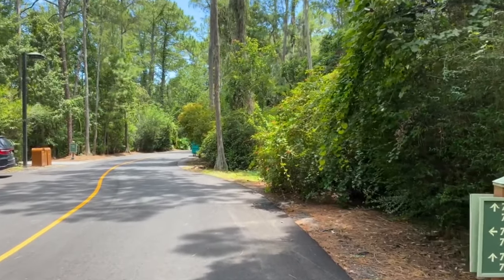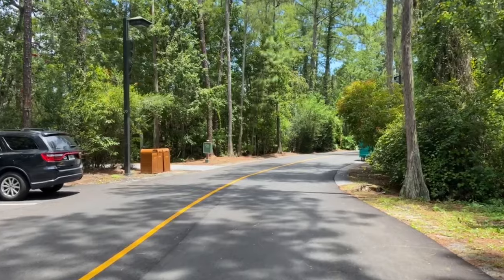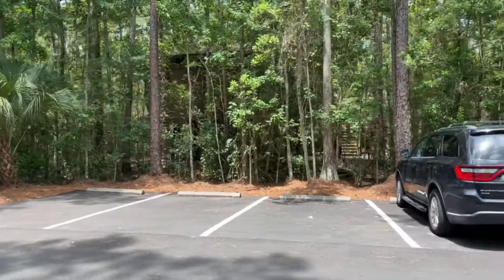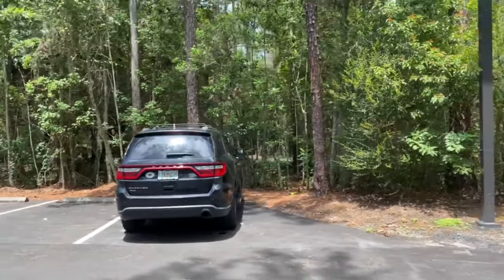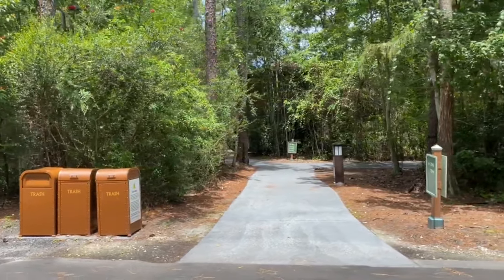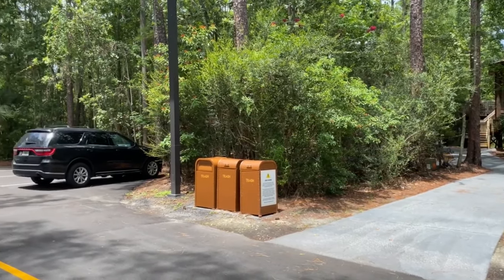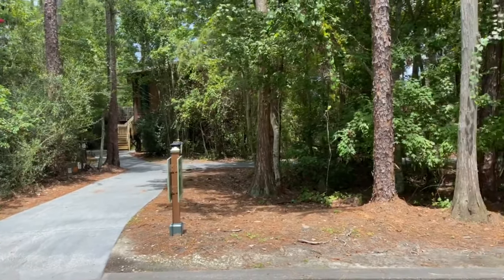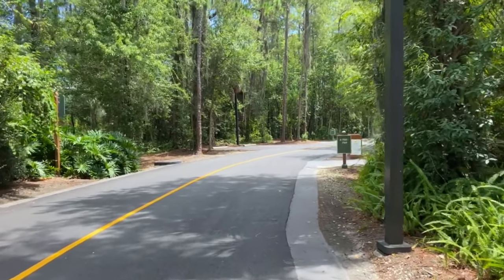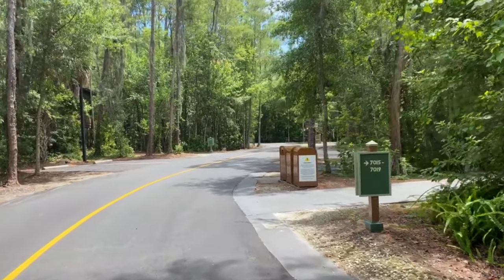Next coming up on the left is 7041 to 7044. See the first one right there, and there's the parking area for these four units, one car per unit. You can see it looks like 7044 is mainly trees and a little bit of the parking area, but the other ones you can see the fairway. Coming up next on the right is 7015 to 7019.